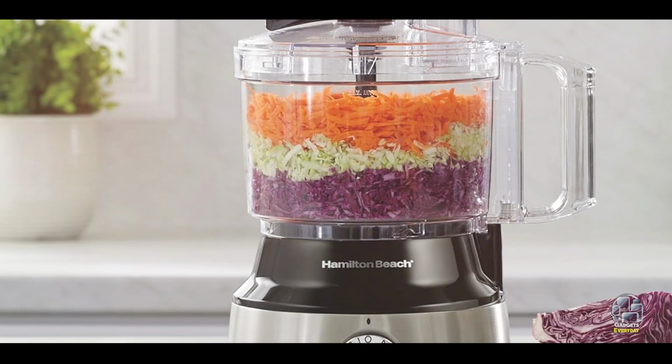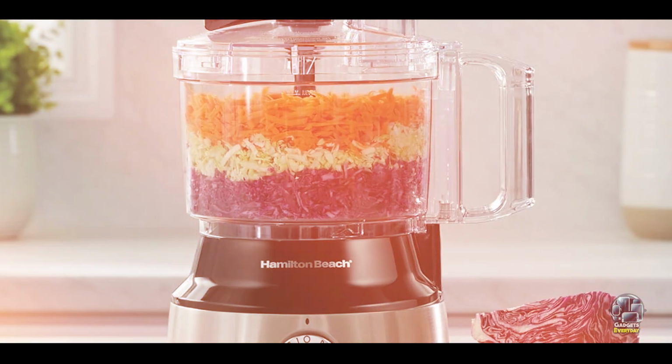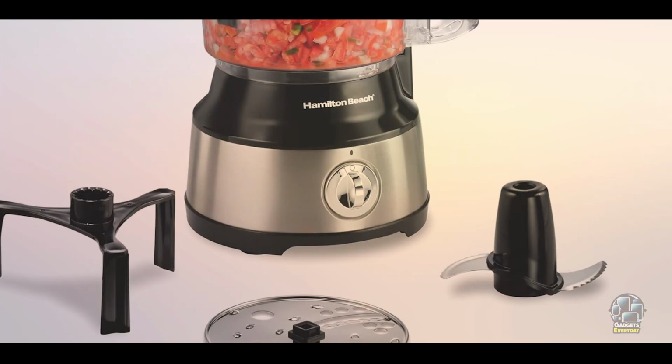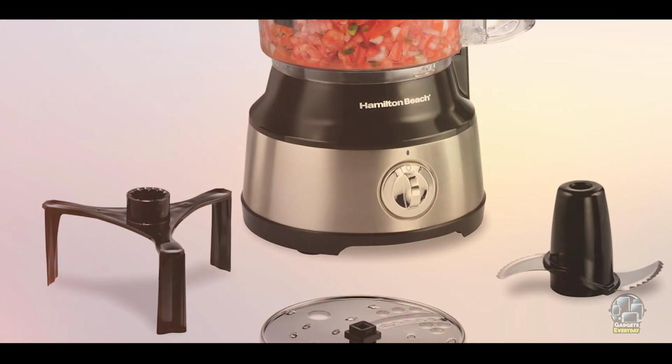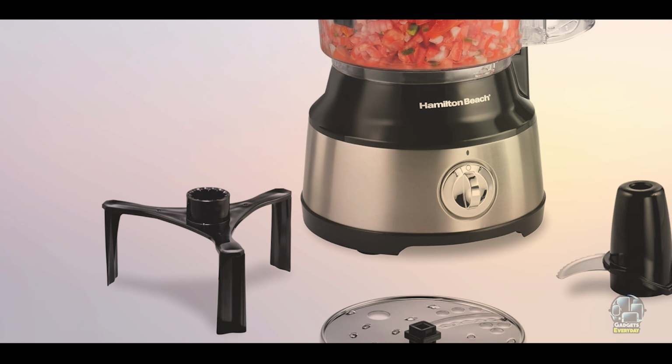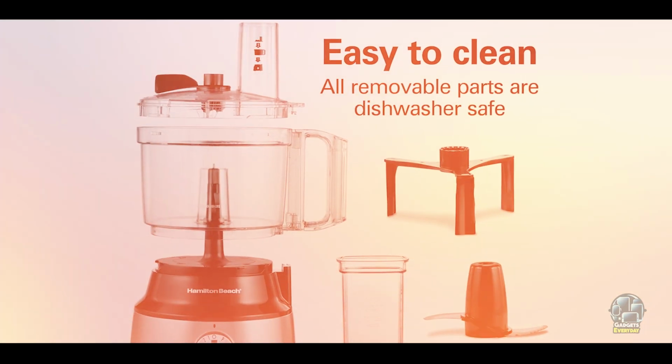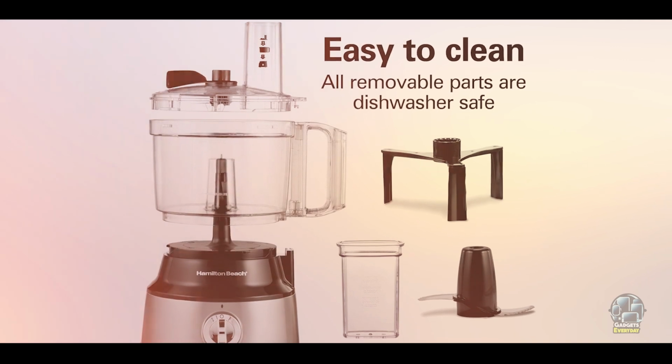The ten-cup capacity ensures that you can process enough ingredients for a meal or batch cooking, while the powerful motor ensures that tough ingredients like root vegetables are no match for this food processor. Whether you're making dips, salads, or soups, this food processor streamlines the process and makes cooking easier.